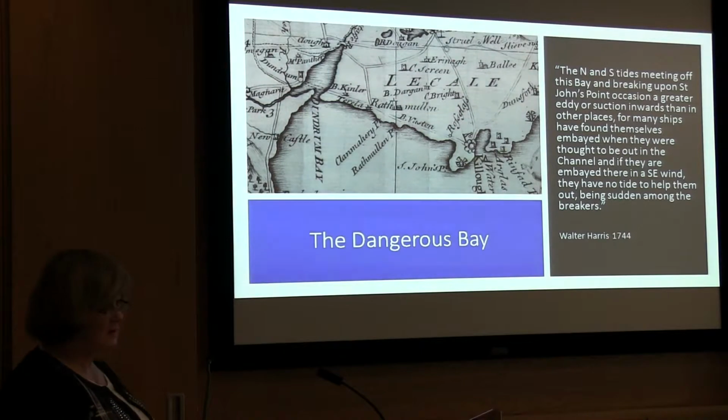Now what Walter Harris was talking about is the confluence of the north tide and the south tide. And in the Irish Sea you have the North Channel, that's the Atlantic Ocean coming in and coming down the very narrow straits between Scotland and the Arch Peninsula, which is the North Channel. And then coming up from the Irish Sea, you have, of course, St George's Channel coming into the Irish Sea. And the two tides meet about 5 miles off St John's Point. And what that results in is basically dead water landward. So the bay of Dundrum is basically dead water. It doesn't have a current.